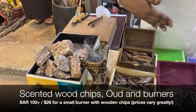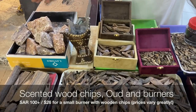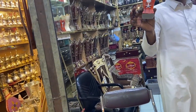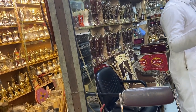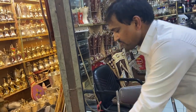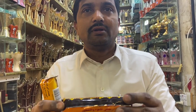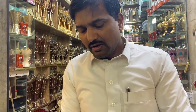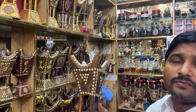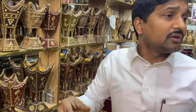These are very costly also. Oh, you're selling burners too? Yes. The smallest size. You want a big one and then. And is it like with charcoal or? Charcoal, yes. One pack contains 10 pieces. 10 pieces? One pack. And how much is the charcoal? 5 riyals. This one? Yeah, I like this one, yeah. How much is that? 125. 125, yes. Real? Yes, but these are not too much price.